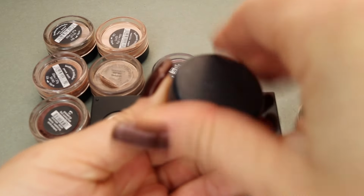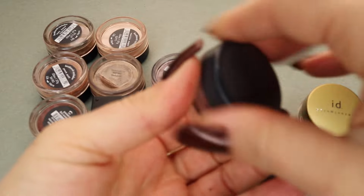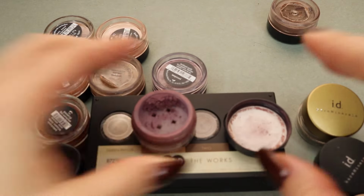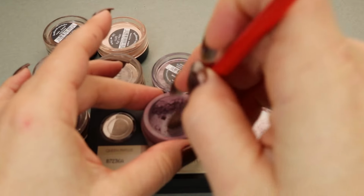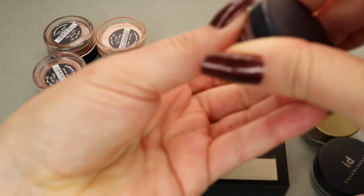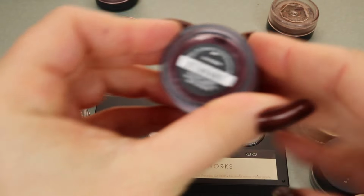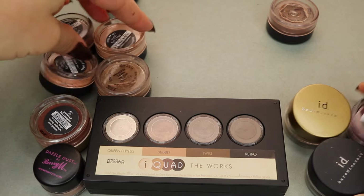Okay. Let's see. Wearable Plum. I actually know I don't like this one. I don't like the way it looks on me. Just to me, when I put it on, it looks more brown than plum. It's sort of a taupey shade, and a lot of plums do that. So I know I'm getting rid of that one. So that's one down. That one is not open. Magical.